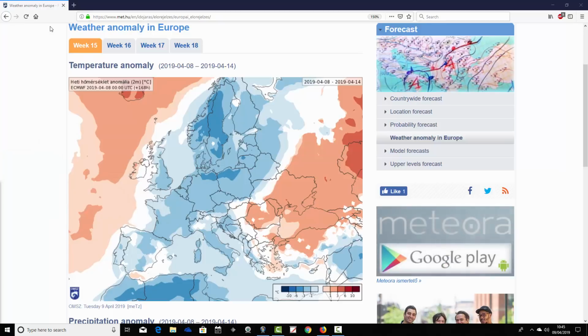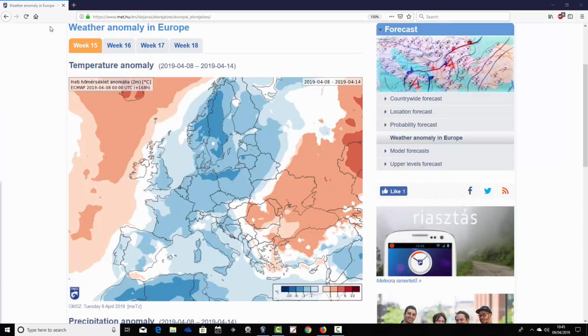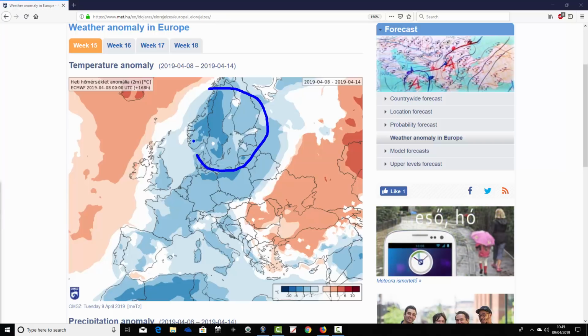We're going to start off with the week 1 temperature anomaly for Europe. This is week 15 for the year, of course, but week 1 for our forecast period. It's taking us from the 8th of April through to the 14th of April. So basically it's the coming week. So we've got these deep blue colours here across the northern parts of Europe. A colder than average week on the way for much of Scandinavia and much of northern Europe as well.